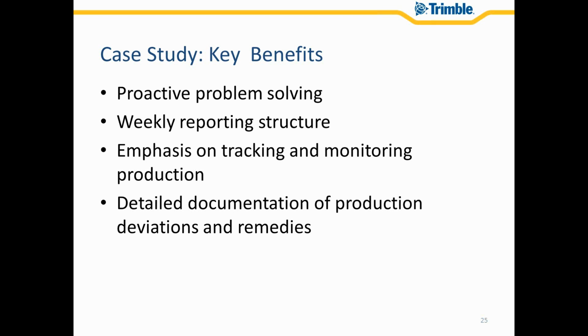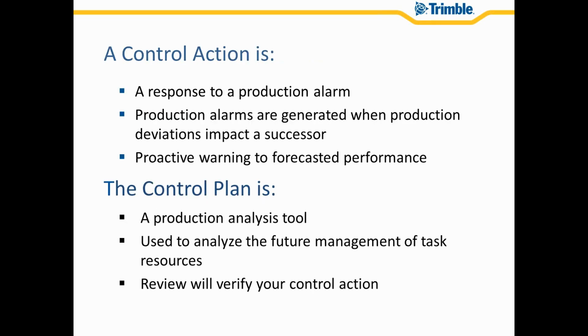All right, some quick definitions. Control action, and this is our response or our observation of a production alarm. And this is really a proactive mechanism, and we'll show you an example in a moment, that is caused by the generation of a forecast. So we can see that future forecasted performance. How is that going to impact our schedule? How is it going to benefit our schedule down the line?